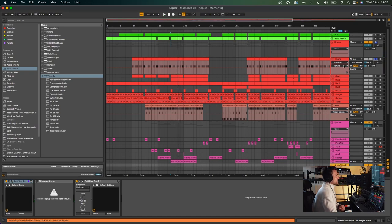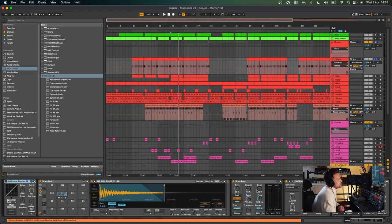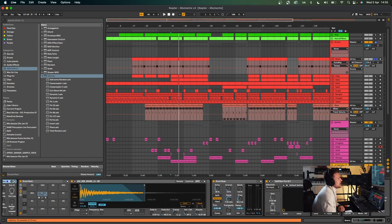So, in terms of the processing, like I say, we've got the drum bus on there again. I've also used the Echo Boy. So if I turn off the processing, I'll turn off the drum bus, turn off the EQ and the Echo Boy. I wanted the snare in mono as well, but we'll just take that off for now. So let's have a listen.